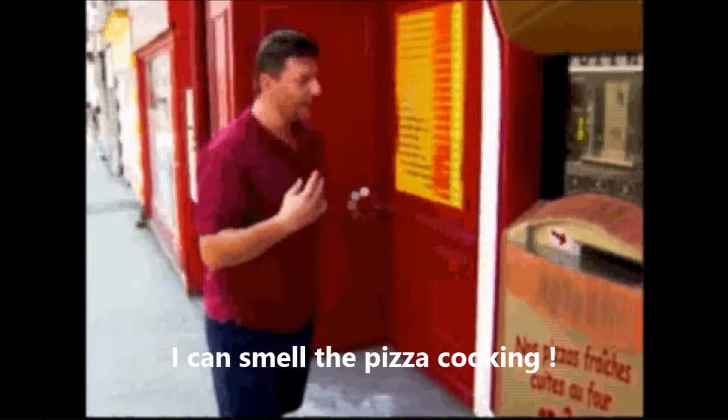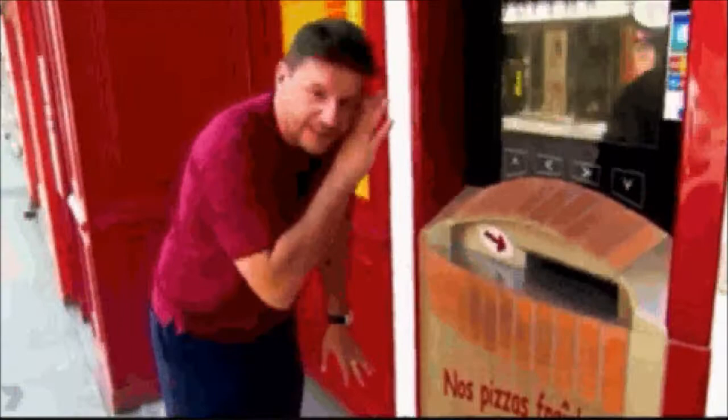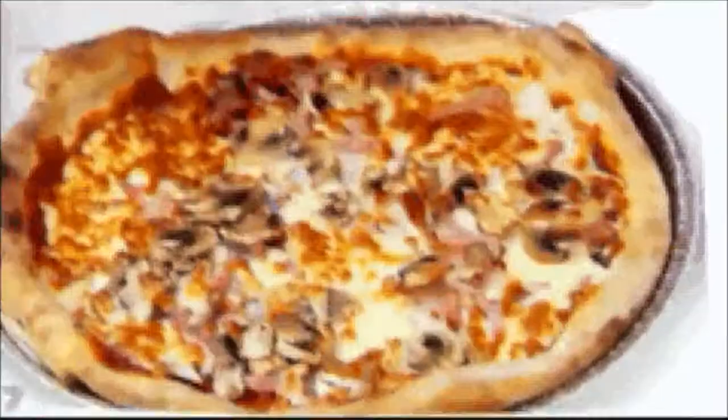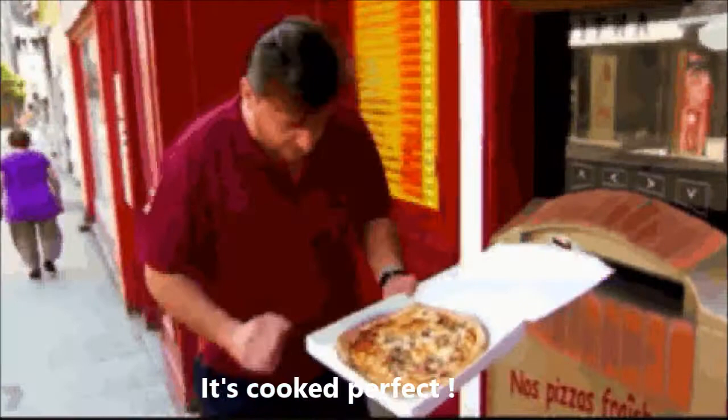I think I can smell the pizza cooking already. I can hear some clickety-clickety-clack. Yes. Look at that. I can't believe it. Ta-da! I mean, it's quite perfect. It's thin crust, well cooked on the bottom, all the cheese has melted, the crispy bacon on top, the mushroom.